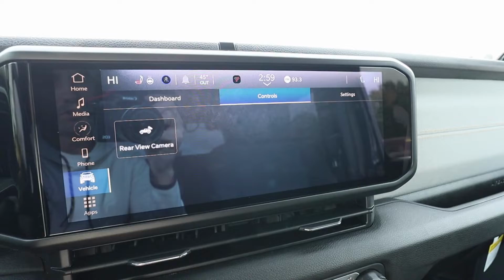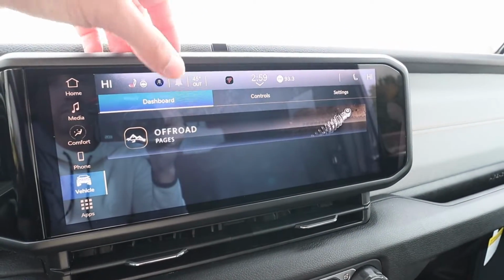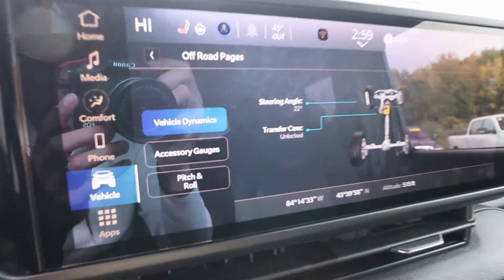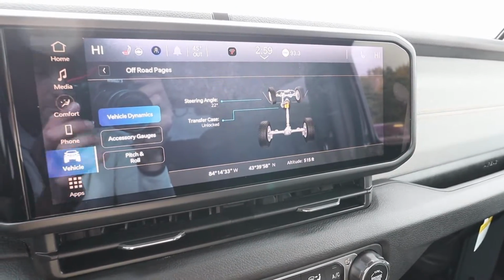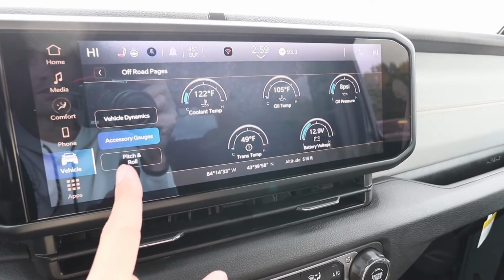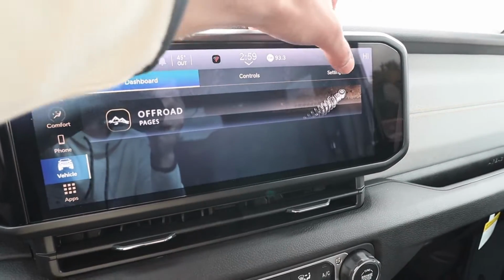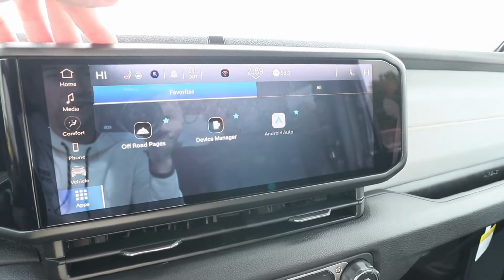And then going under vehicle, you can see your rear view camera popping up. If I go under dashboard, you can see the off-road pages. Really cool to see that even on the Sport S. You can see the vehicle dynamics, locking differential, pitch and roll, different accessory gauges as well. So I really like how they're really giving you some good off-road settings even in this trim. More settings within the truck, and then all of your different apps as well.